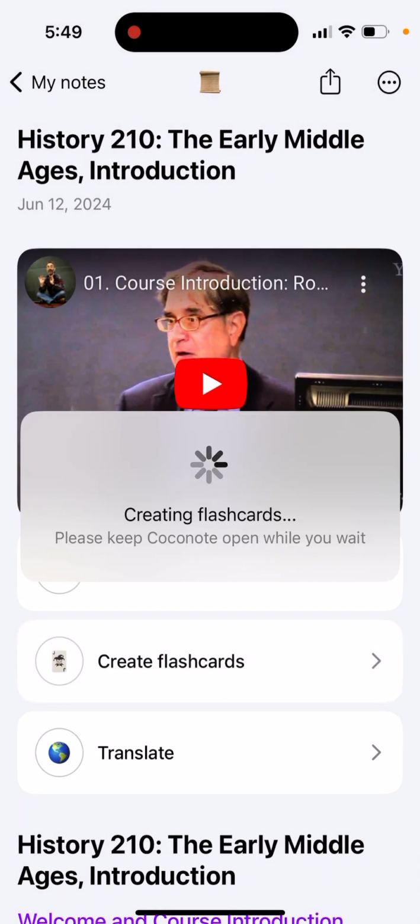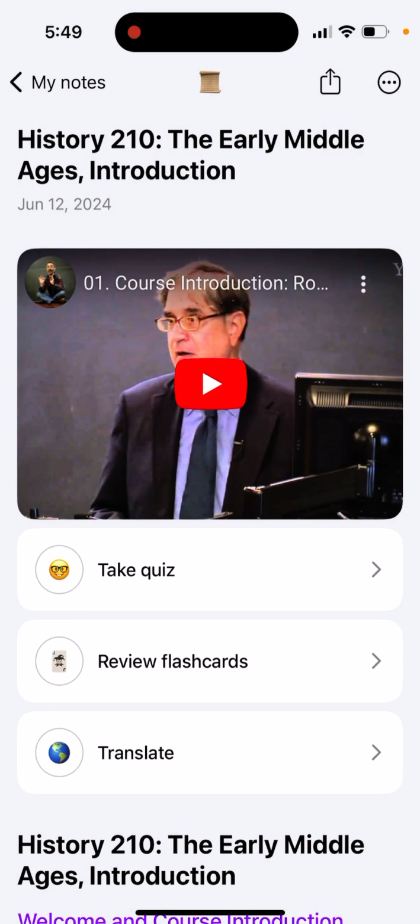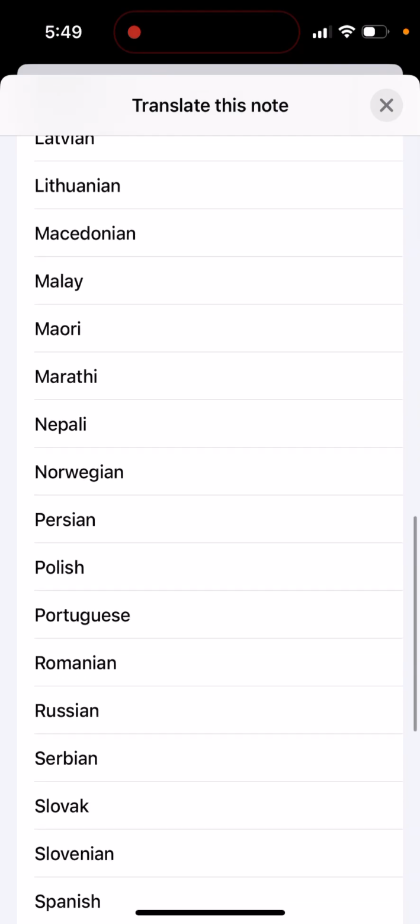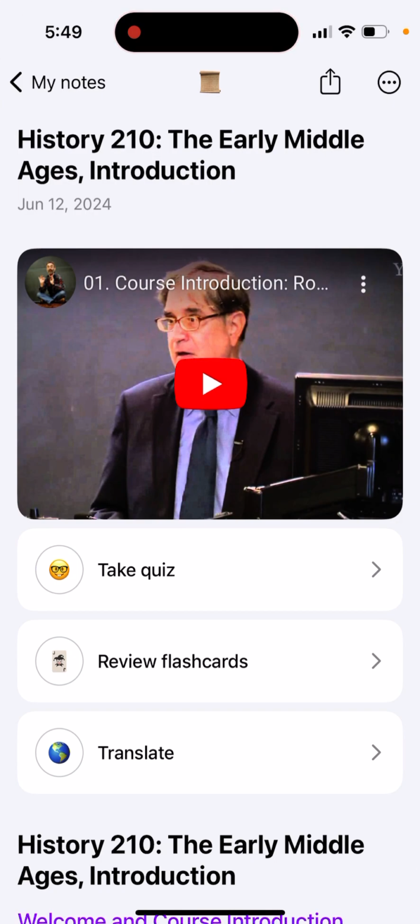And then create flashcards. You can also create flashcards from this. This will take a few seconds, and it's just creating this. So this is just for you to learn, and then you can also translate it to all these languages. So pretty big selection of languages. So try it out, pretty cool app, highly recommended.